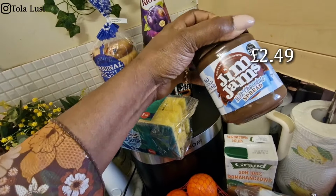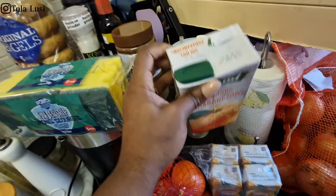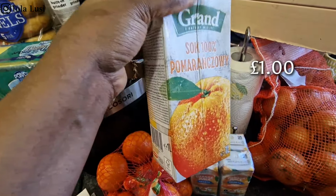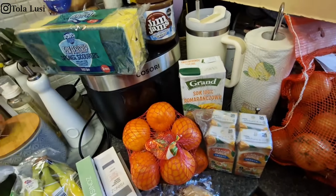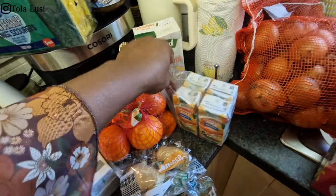I don't know who put this in the basket. This was in the basket and we paid for it, and I didn't realize it until we had left the store. My husband saw this drink here and he says we should try this. I'm thinking this one is like 100% with no concentrate. We got some orange juice. The boys have already had 2 of that.